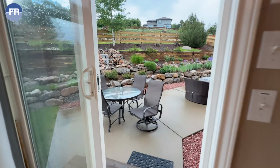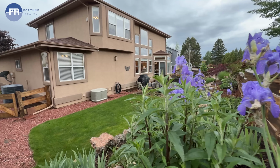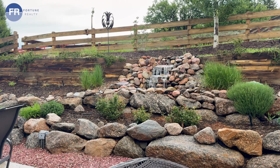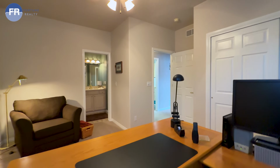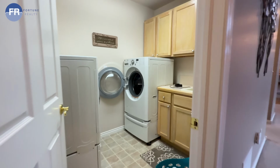Step outside onto the private backyard patio, surrounded by lush, mature landscaping. It's peaceful, quiet, and completely ready for your summer evenings and weekend barbecues. The main level also offers a bedroom and full bathroom, perfect for anyone who needs main level living.